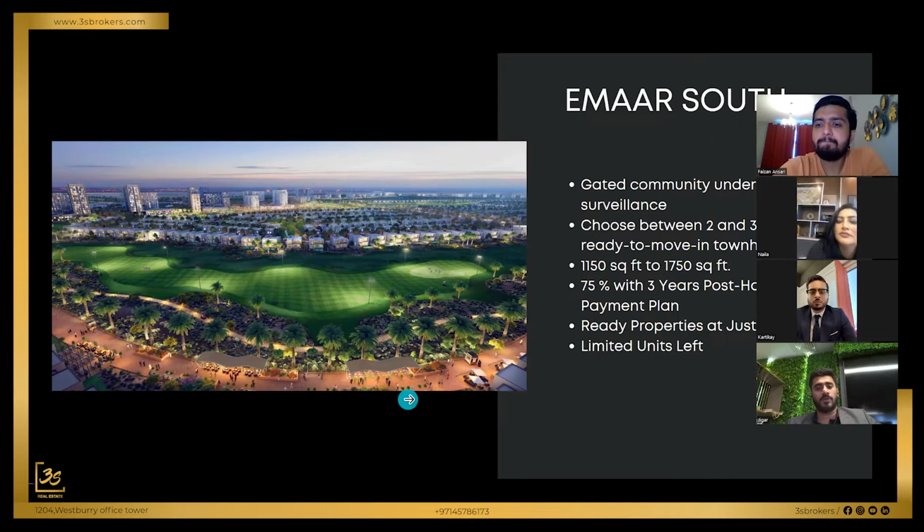Now, moving on to another community, which is Urbana by Emaar. Everybody in this world knows what Emaar is. If there are people who don't know about it, they would know the basics, that Burj Khalifa was built by Emaar.